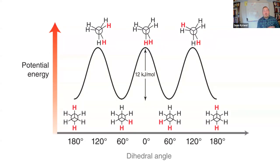So let me work the math backwards. A difference of 5 kilojoules per mole in transition state height is a factor of 10 difference as far as the rate goes. So that transition state energy is going to determine how fast the reaction happens. If you decrease the transition state by 5 kilojoules per mole, it speeds the reaction up by a factor of 10. I think, maybe 2. Either way, it's an exponential difference.